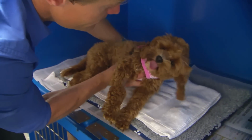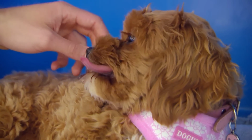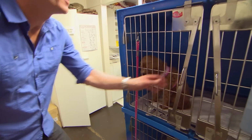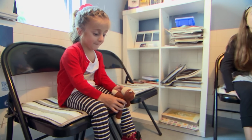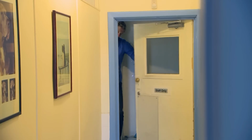All right, Daisy. It went well. It went very well. You just need to sleep it off, okay? Done. It is done, isn't it? Come on. At the Bondi Clinic, Daisy is awake after her dental surgery. Owner Olivia can't wait to be reunited with her little mate. She's going to lose some teeth too as well, so then we'll be matching.